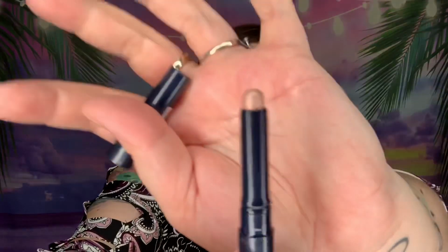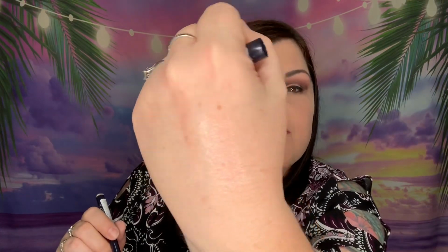Okay, so let's see. Let me break this little seal here so I can open it. Okay. Ooh. All right, so that is a very pretty color. There's that. And let's see what this looks like. It's a very shimmery, like champagne color. You can't really, well, it's that little spot right there. Let me see, can I add a little more? It's very creamy, you guys. So that would be definitely good for like your lower lid, or like it's saying, the corner of your eyes, just add a little pop of color. So you do have that item right there.